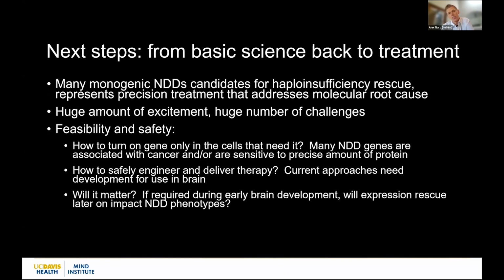And then the final question, this is another area that my lab is interested in, is will this matter? The reason we ask this question is we don't know what the critical period is for when these mutations disrupt brain development or brain function. And often we're not going to be able to treat until well after, for example, the embryonic or prenatal brain development has completed. So what happens if we turn back on expression of some of these genes at a point beyond which, for example, early brain formation is complete? Will that impact behavioral phenotypes?